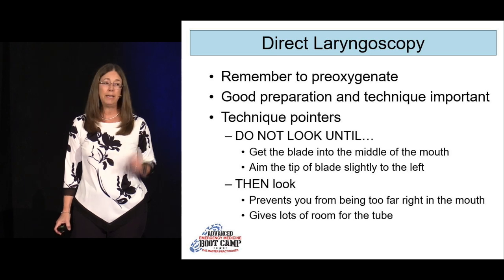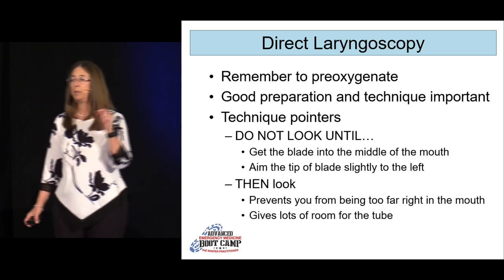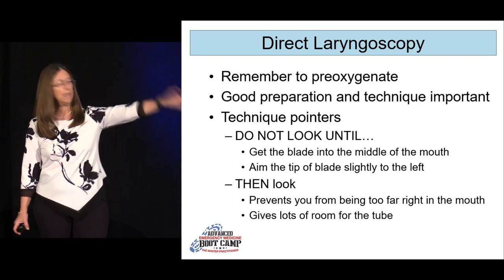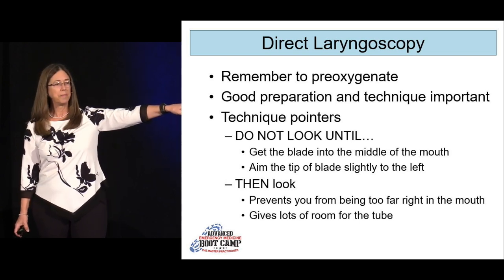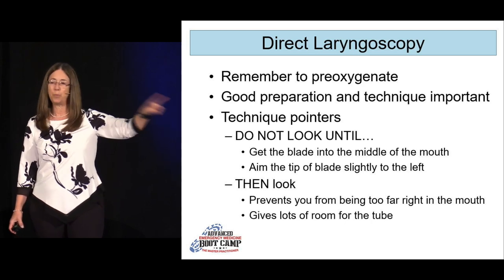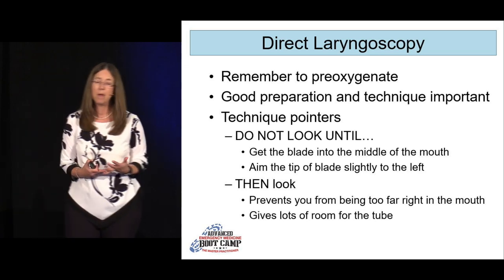First and foremost, please, please pre-oxygenate. We're going to talk about that again when we do the RSI talk a little later this afternoon, but please, if you ever think about intubating somebody, I want you to look immediately at that patient's face. And if there is an oxygen on that patient's face, get it on there. Okay, get that patient pre-oxygenated. Don't try to do it on room air. You need a reserve, so please pre-oxygenate them.